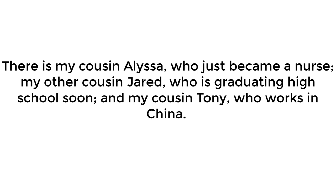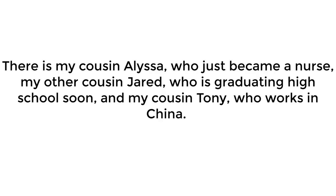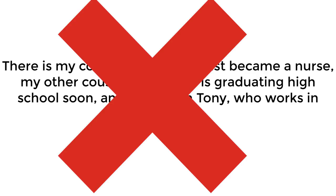I can put semicolons between each person description pair so the reader knows which description belongs to which person. If I didn't do that, the sentence would be a confusing mashup of cousins and accomplishments.